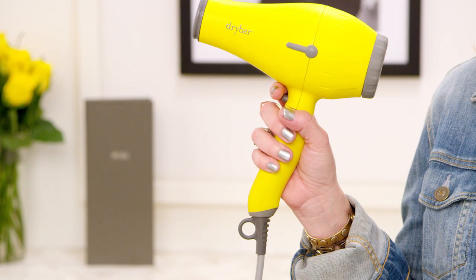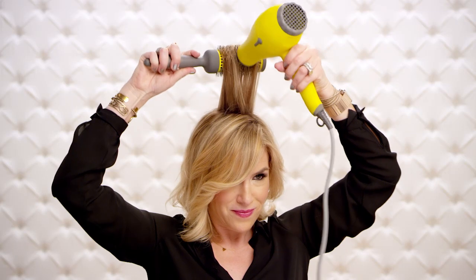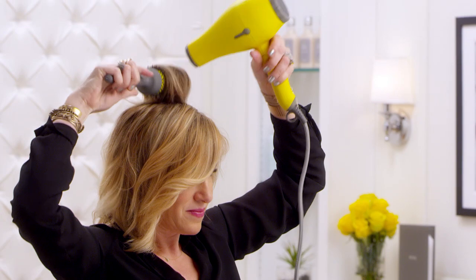I travel a lot, and finding a good blow dryer on the road is literally impossible. So I created my own. Meet Baby Buttercup, the ultimate travel dryer. She's super compact but packs a powerful motor comparable to a full-size dryer. She uses ionic technology which seals the cuticle as you're drying, resulting in smoother, shinier hair.